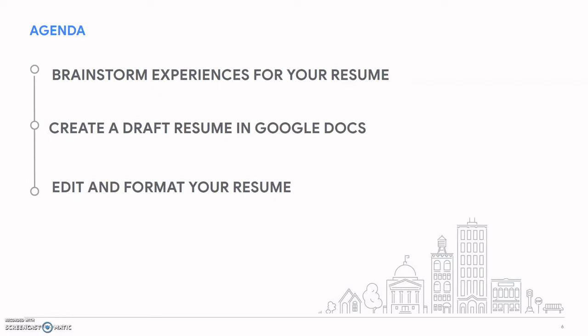In this workshop, you'll brainstorm experiences that make your resume unique to you. You'll add your own background, skills, education, and experiences to highlight your individual strengths. Using a template in Google Docs, you'll create a first draft of your resume. Then you'll revise your resume to make it even stronger and more interesting to a potential employer or educator.